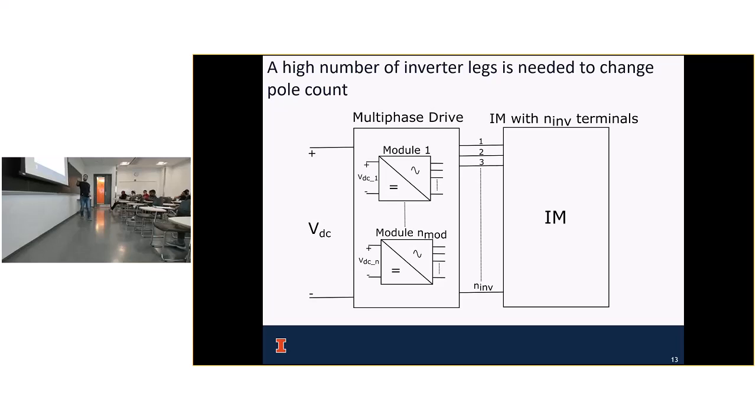And when we start thinking about drives which are more than 3-phase, for example, think about an 18-phase drive. The reason I draw it here as modules is that if you have an 18-phase drive, I can build it from 2 9-phase drives. I can build 6 3-phase drives, this forms an 18-phase drive too, or 3 6-phase drives. So we have much more flexibility, while a 3-phase drive, you cannot divide into single-phase modules.